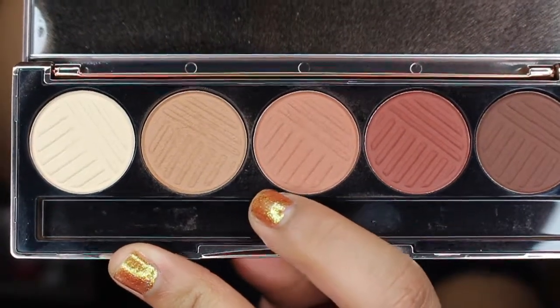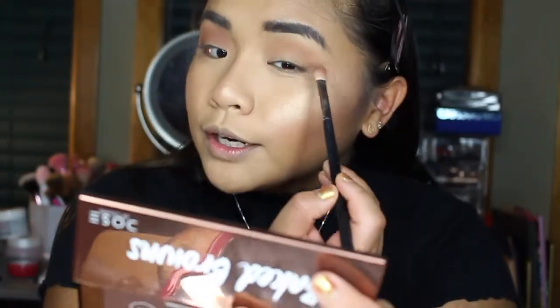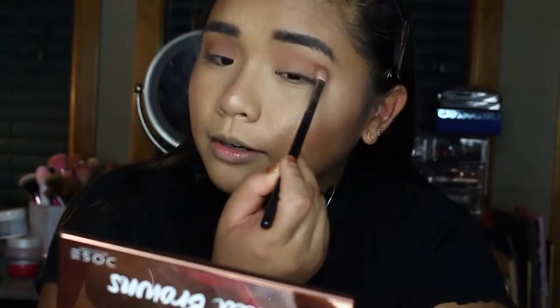Now I'm gonna take a Morphe M433 in the middle shade. I'm just going to go a little lower than I was to enhance the crease more. I like to work from the transition shade to darker colors. It just makes it blend better and easier.